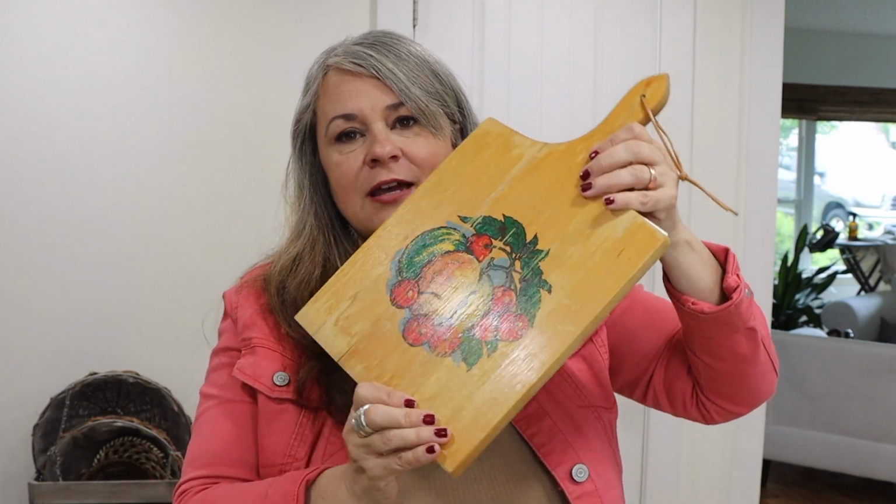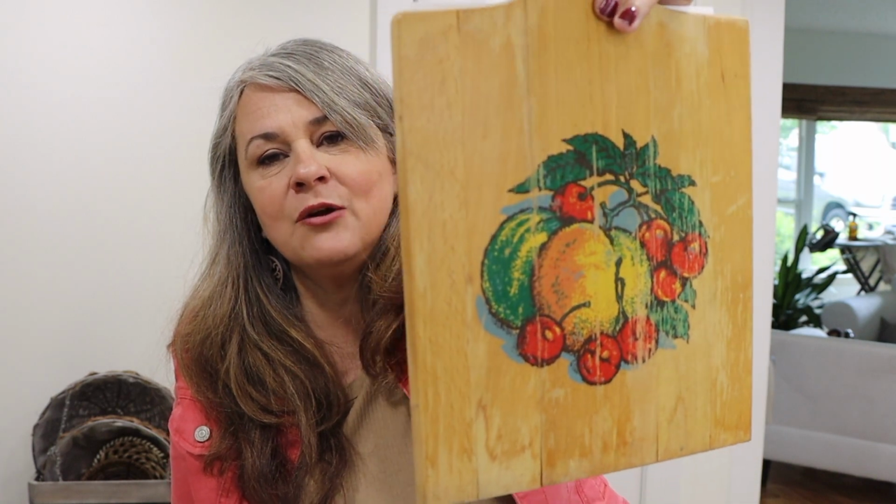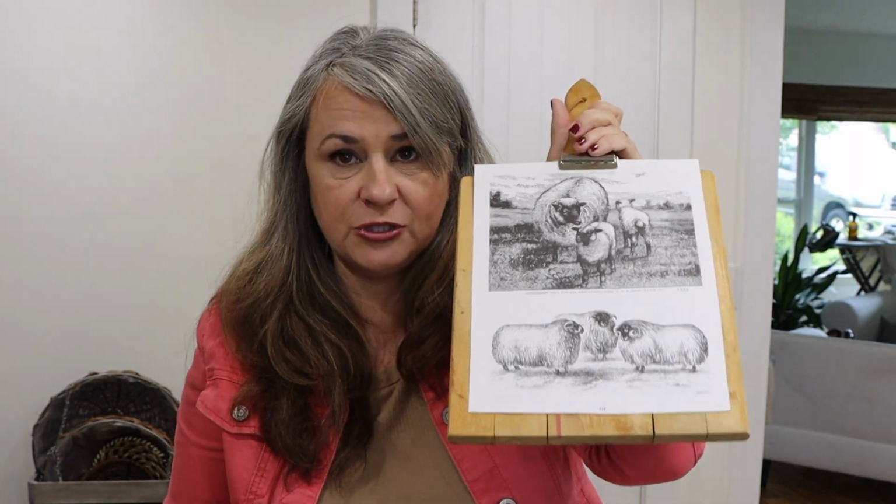But I had found, this is so funny because look at the back of this crazy cutting board, and Rob hated it. I think I paid $1 for it at a rummage sale.